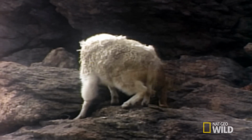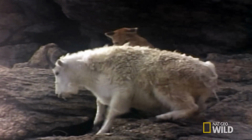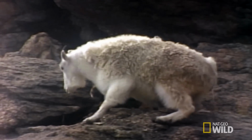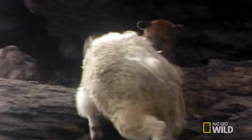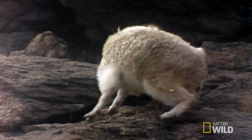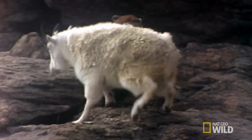But the mountain lion's a novice. She misses her chance. The goat seizes his. He attacks, but can't escape the big cat's claws.